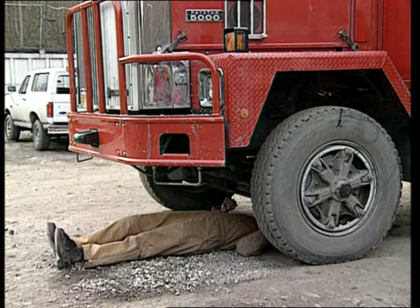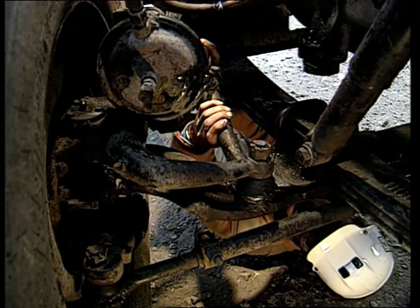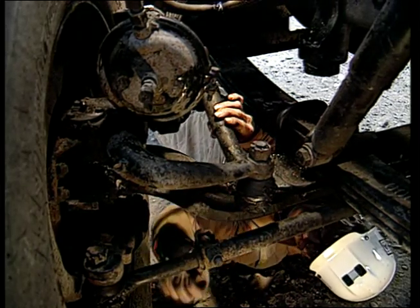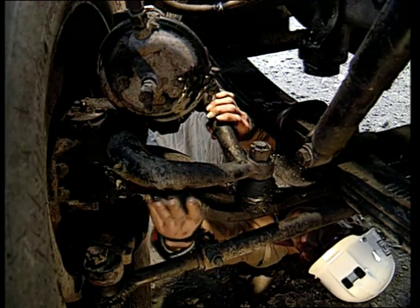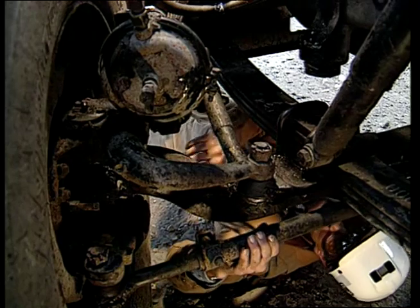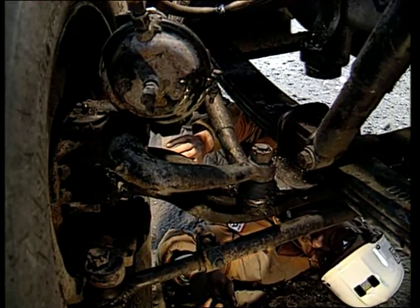Check the frame and frame assembly for cracks or any defects that may lead to the collapse of the frame. Check the gearbox, pitman arm, drag link, tie rod, and steering arm. Remember, joints that appear loose or wobbly may separate and cause a loss of steering control.